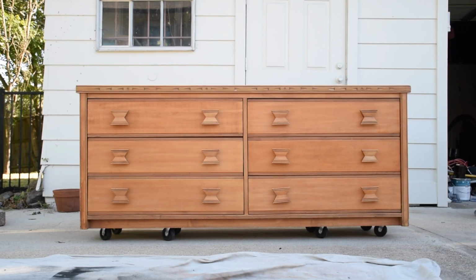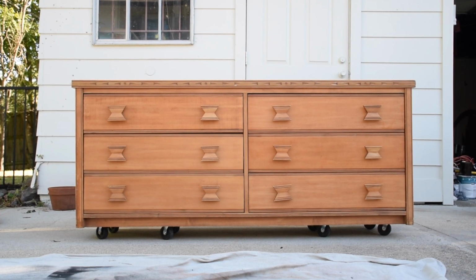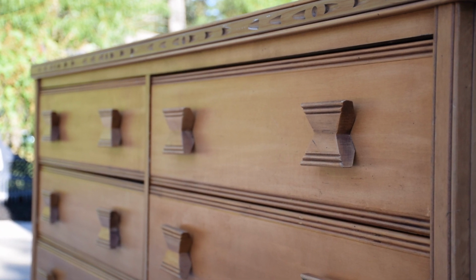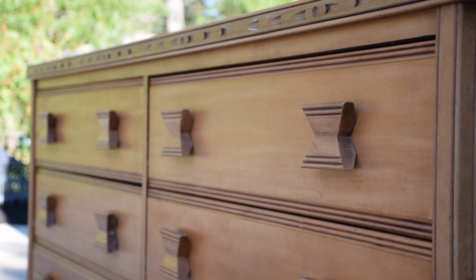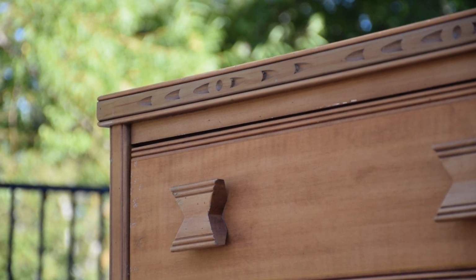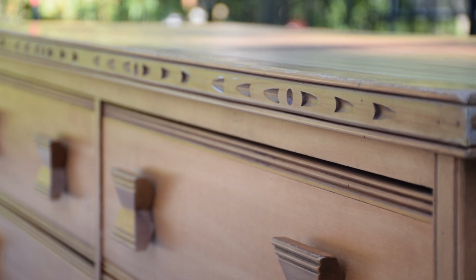I picked this piece up off of Facebook Marketplace, and honestly, it has sat in our garage for about 6 months now because it needed a lot of work and it hadn't quite clicked what I wanted to do with it yet. I got this piece because I love these unique details on it. It's totally different than anything I've ever done before, and I thought it would be a really fun piece to do a fun color on that went with this unique style.